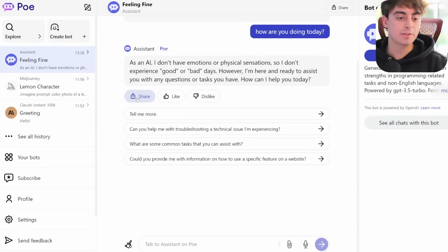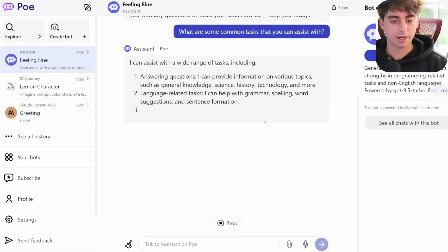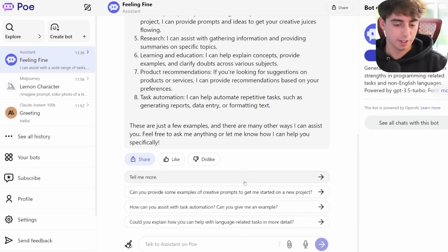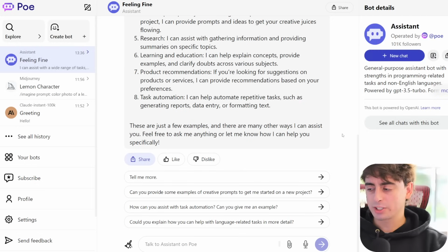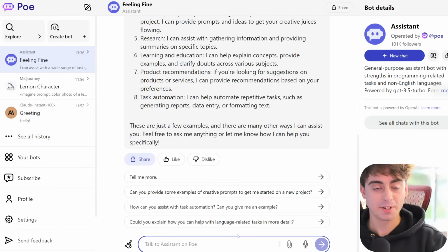Right in the center here, you have the ability to share your chats. You can like or dislike them, and it auto-generates a bunch of follow-up questions that you can use. Oh, what are some common tasks you can assist with? Simply by clicking it, it will send that chat off. So it makes things pretty easy and simple. If I was to set my grandma up with a chatbot, this would probably be a good option.